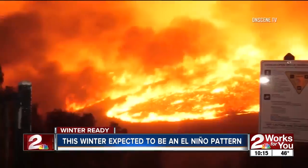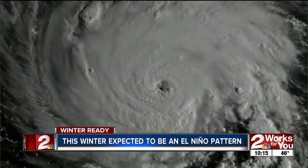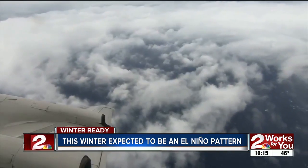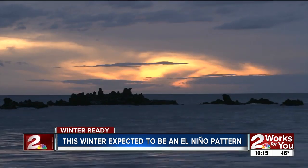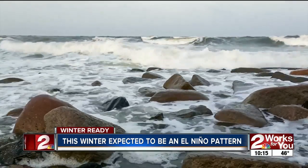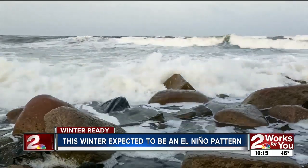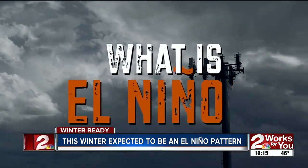Snow, ice, fires. As global sea surface temperatures continue to warm, El Nino begins to develop. Right now, seawater temperatures continue to warm, and there is an 80% chance that we will designate this pattern to be an official El Nino this winter. But what exactly is El Nino?